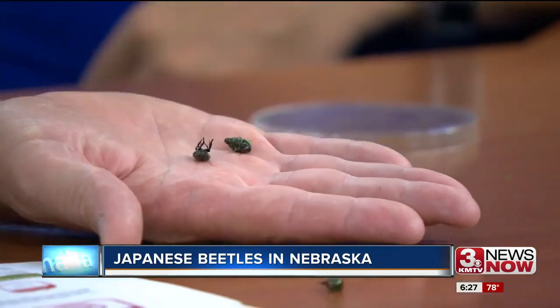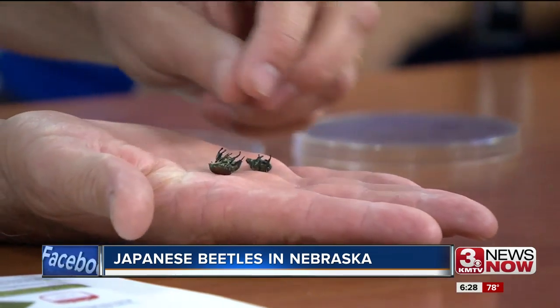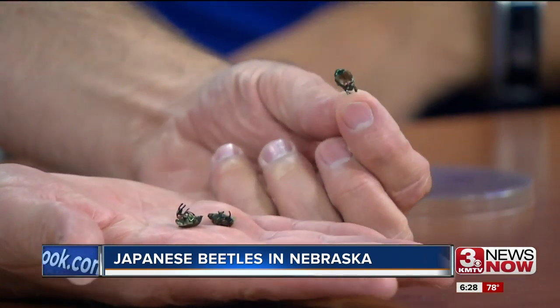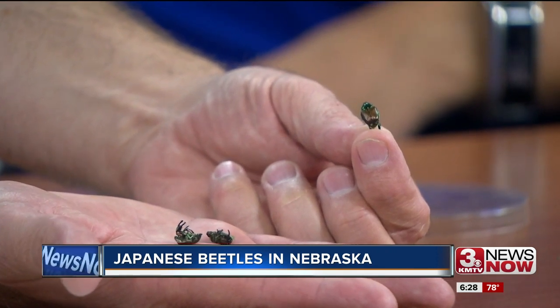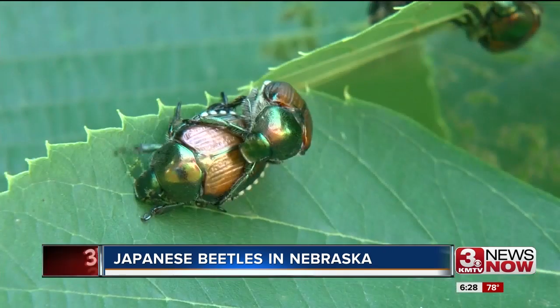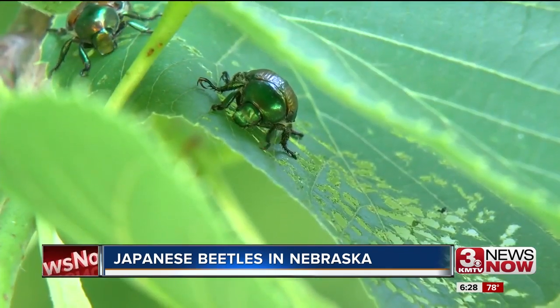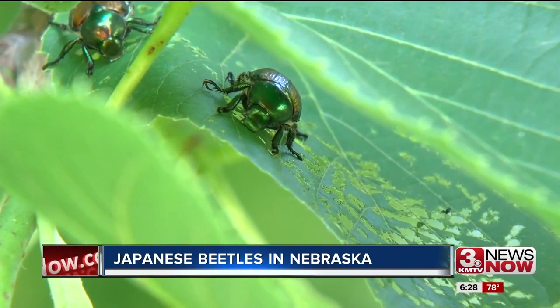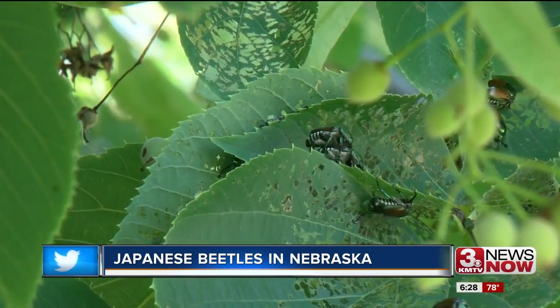Close up. Yeah, if the plant is established and otherwise fairly well rooted, they don't really cause that much damage other than aesthetically. If it's a brand new plant, then yeah, they can cause enough damage that they would hurt the plant and maybe in a hot summer kill it. But if it's a plant that has been in the ground for several years, it's probably not going to cause that much damage.